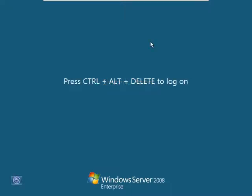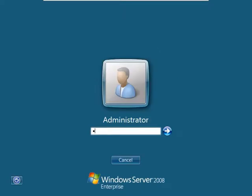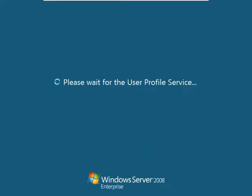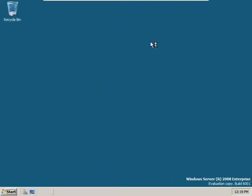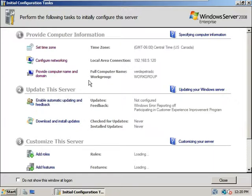All right, so here we are, and the machine has restarted once again. And so we'll just do a quick Control-Alt-Delete here. And now I'll log back in, and away we go. That should bring us back to the ICT initial configuration task list. Here we go. All right, so we have set up the first 3 items in our list.